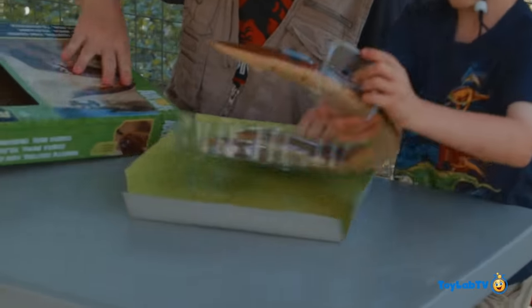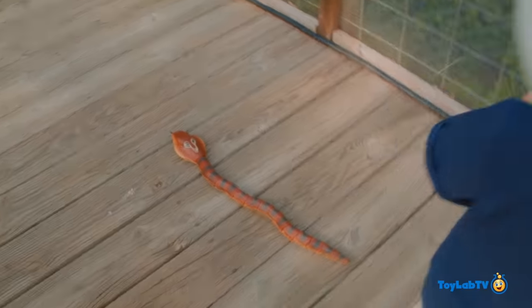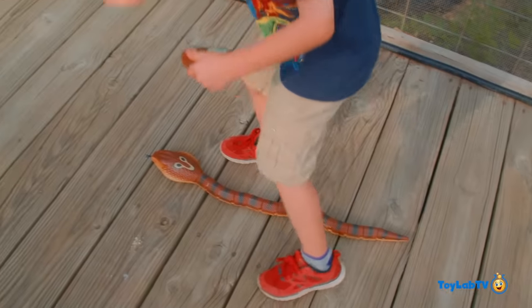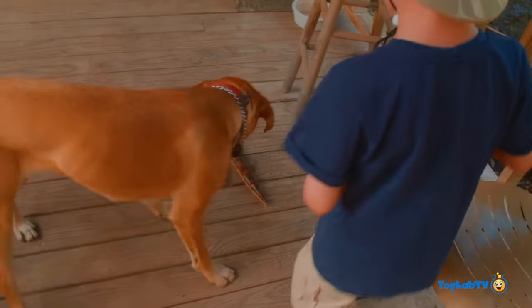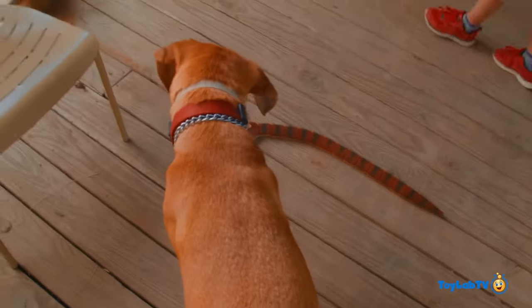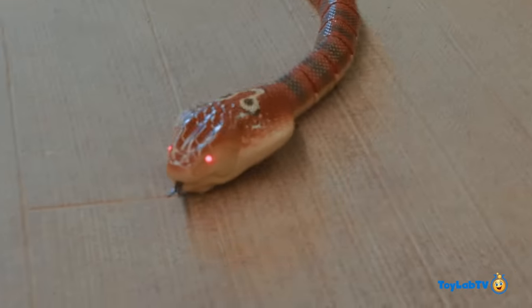Ooh. I wonder how it moves around. So you see this button? If you push that, if you're pushing this and this, it goes forward that way. Bye-bye.